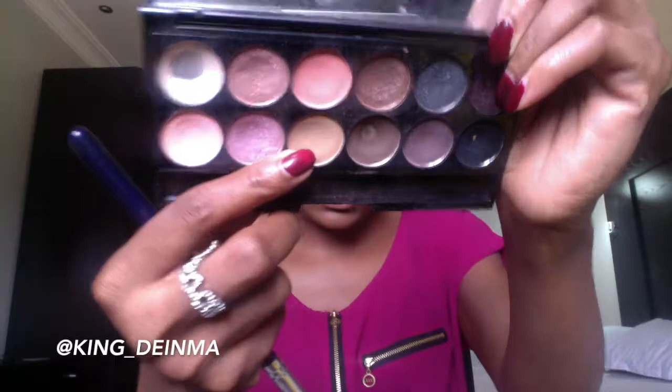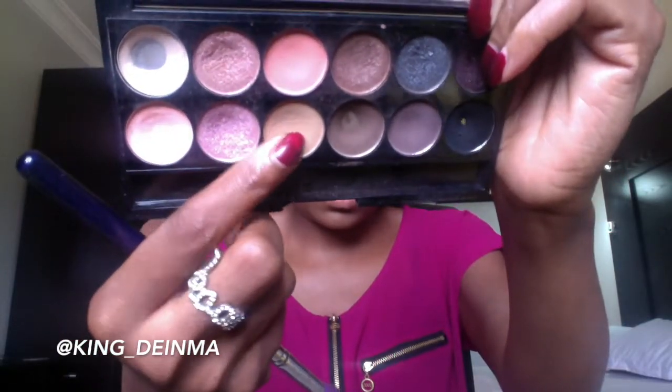Alright, I'm taking this color, this one right here, and I'm going to use that for my eyebrows. I know it looks a bit brown on camera, but it is brown, and I use that to normally warm up the concealer so it's not too harsh.